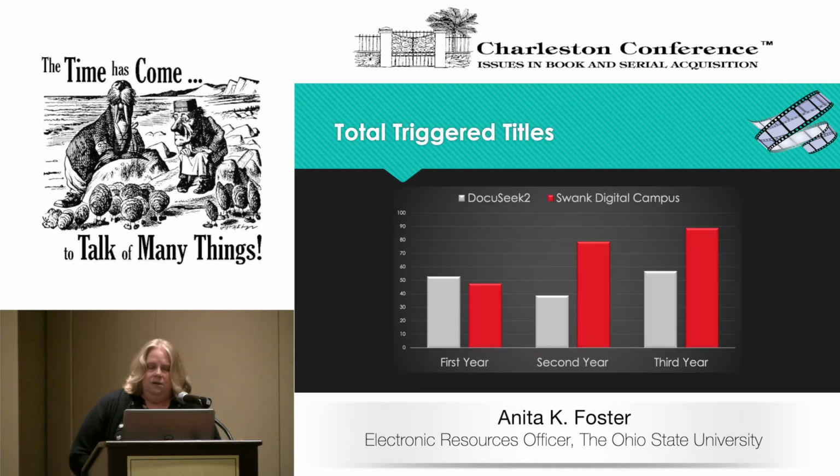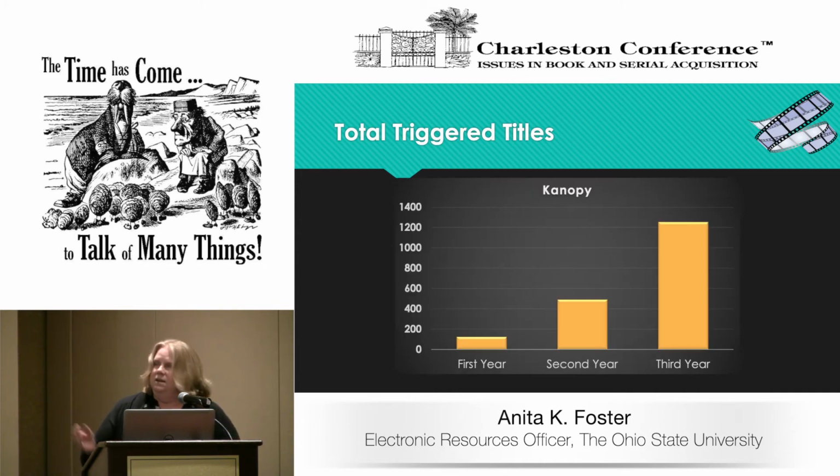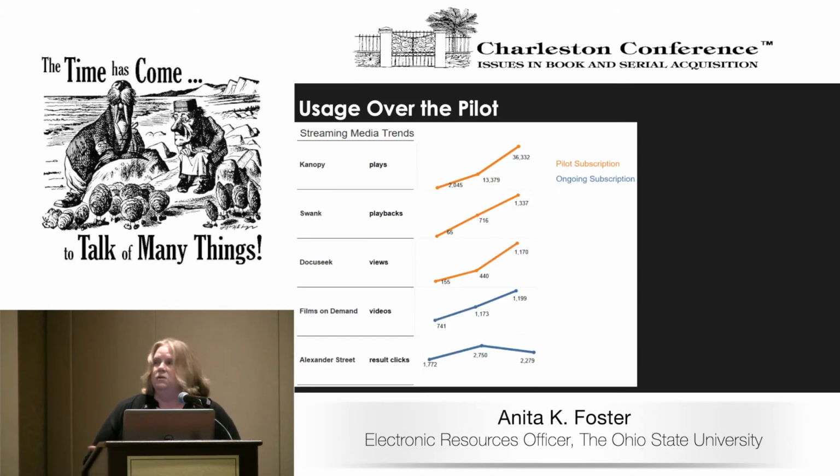So over the 3 years, you can see some patterns. DocuSeek had a bit of an unexpected dip in the second year, but across all 3 platforms, the usage, the triggers, increased year after year, and here are the numbers for Kanopy. I did separate it out just because Kanopy is such a larger collection than the others. So these are the triggers, but to give you an idea of how use was happening, you'll also see a similar effect. Things were going up and going up rapidly.